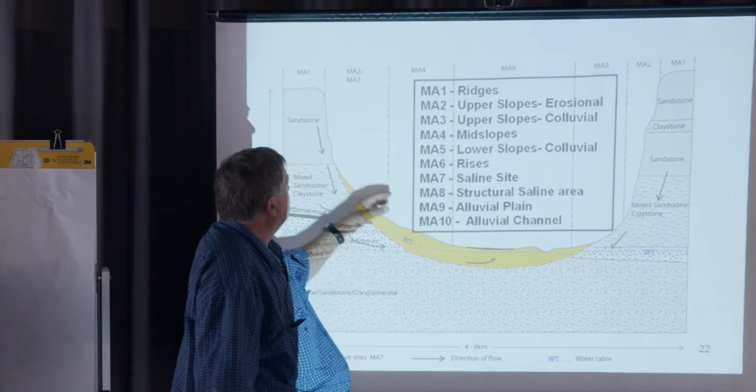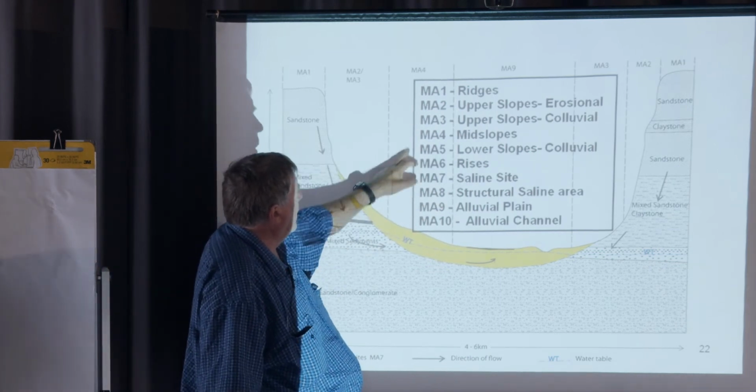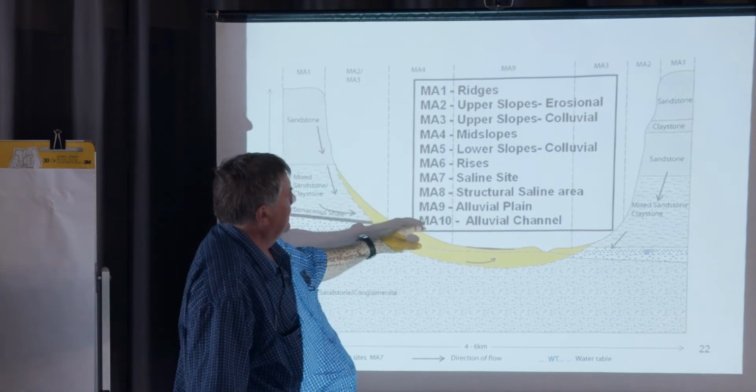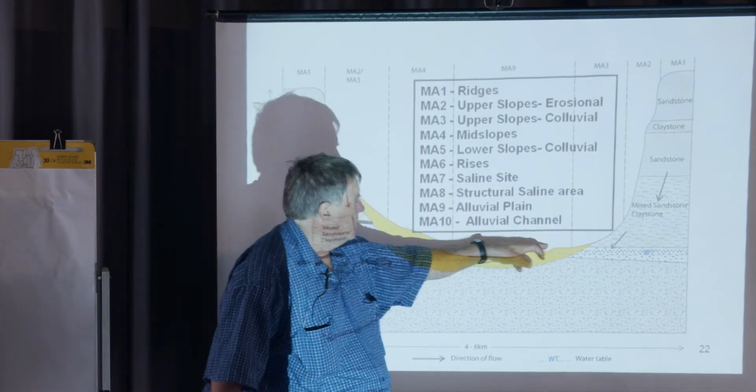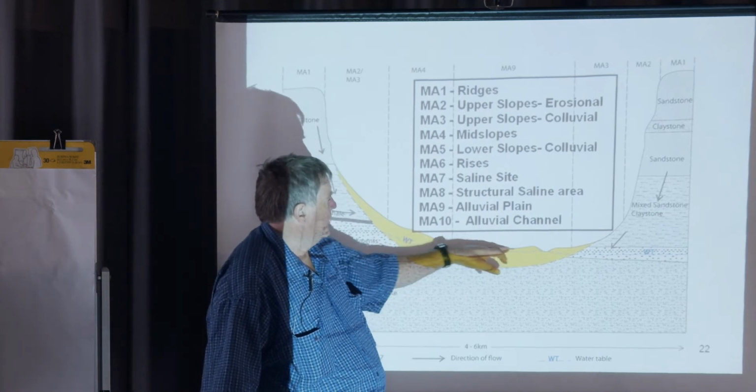There's no MA5 in this, it's basically MA4, so it's mid-slope areas. MA9's the big colluvial area beside the edge of the alluvial plain.